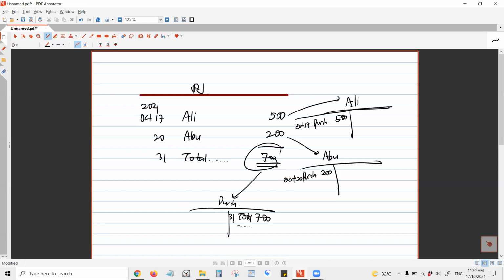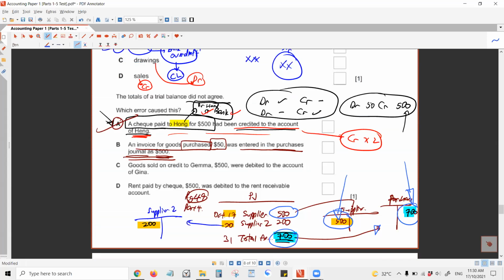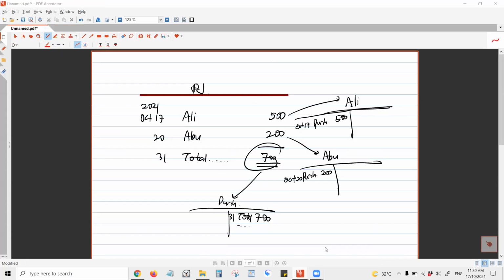Would the trial balance be balanced, even though option B told you what? Option B told you the invoice for goods purchased, the correct amount is 50, was entered in the purchases journal as 500. That means this is supposed to be 50. The correct amount is 50, but you recorded it in the purchases journal as 500.